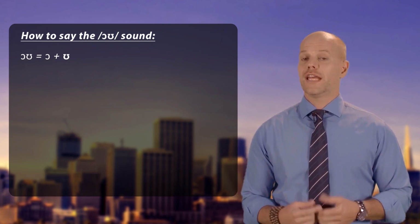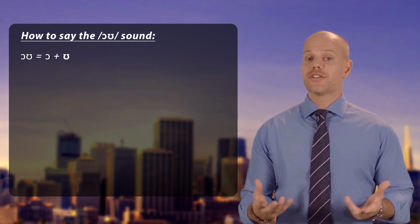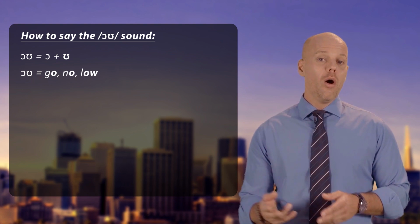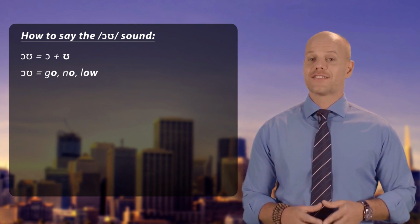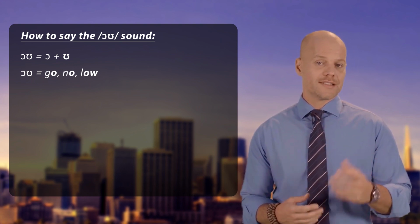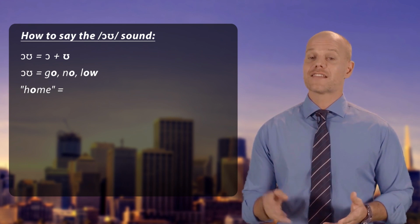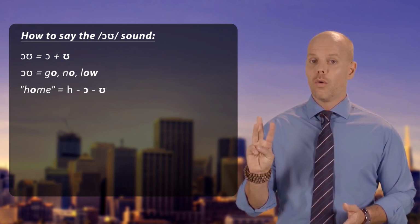The O sound itself is not difficult for Vietnamese, so they can usually say go, no, and low accurately. However, when the O is followed by a consonant, Vietnamese forget to say the U sound, and they only say a short O sound instead. Let's look at the example word home. This word has four sounds: H, O, U, and M.